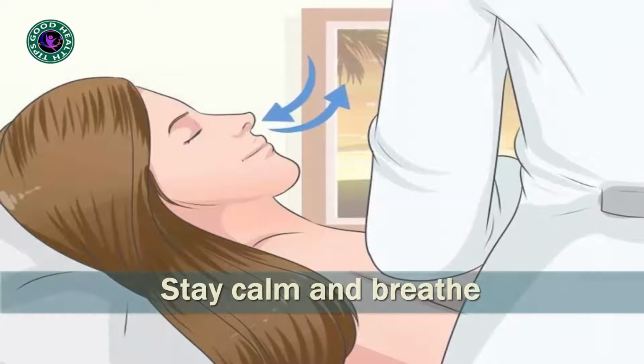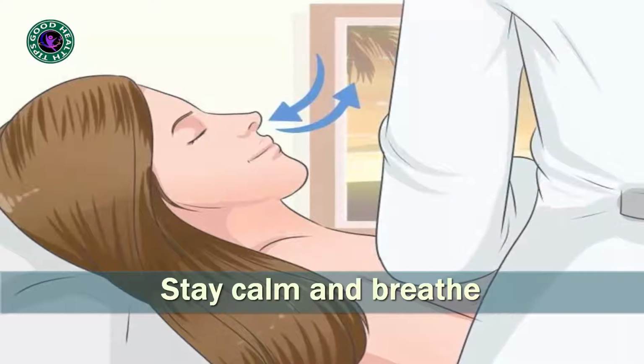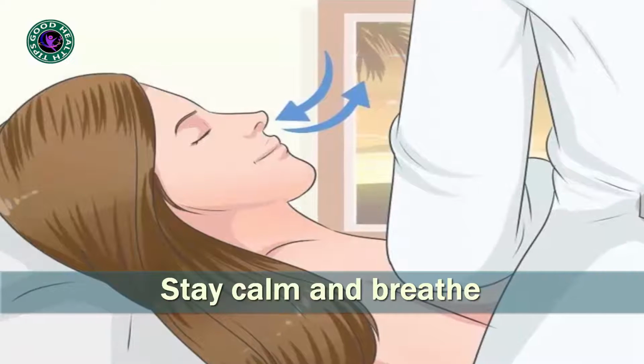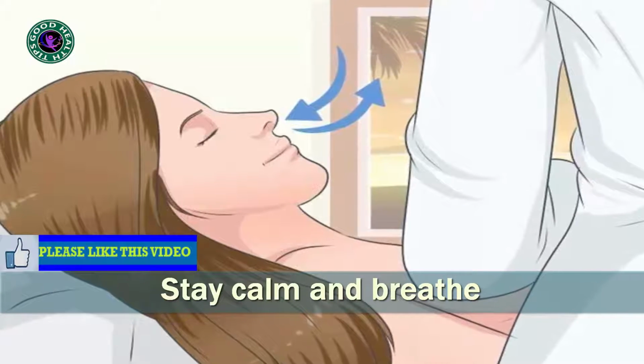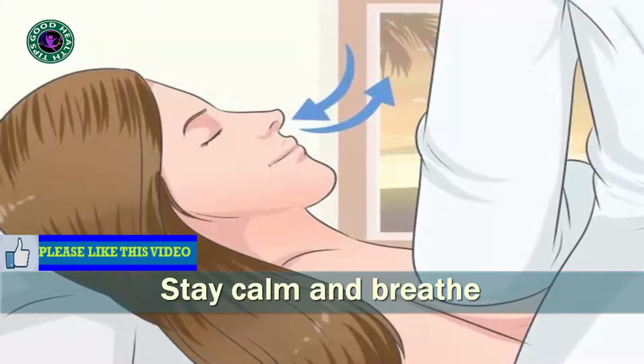Number 10. Stay calm and breathe. If you feel any anxiety, take a deep breath and remind yourself that this is a necessary part of maintaining and being proactive about your health. Remind yourself as well that breast cancer has a higher success rate of being treated effectively when it is caught early and before it has spread to other organs, tissues, and the bones.